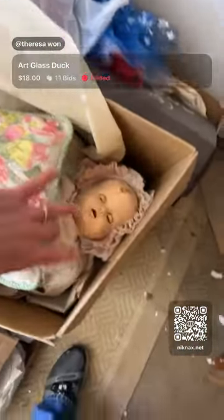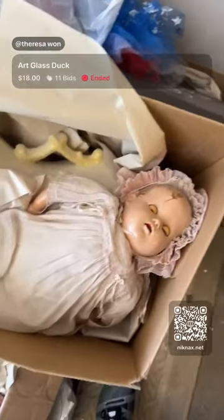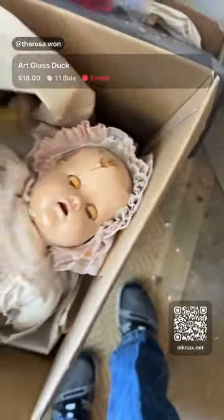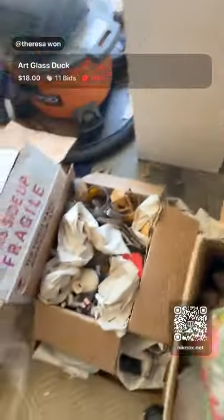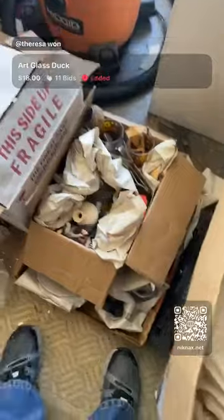Let's see. Here's an old baby doll. That's kind of creepy. Like a composite one. It does have some damage there in its head. I guess we can grab this box here. Let's see.